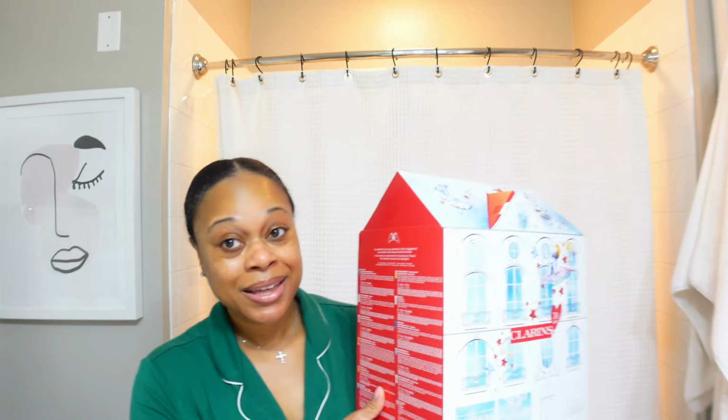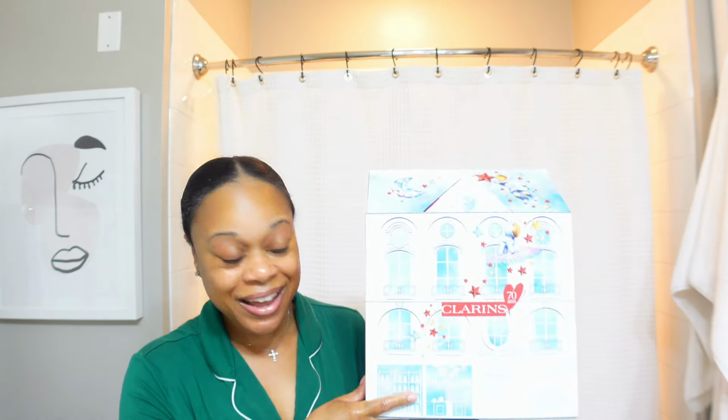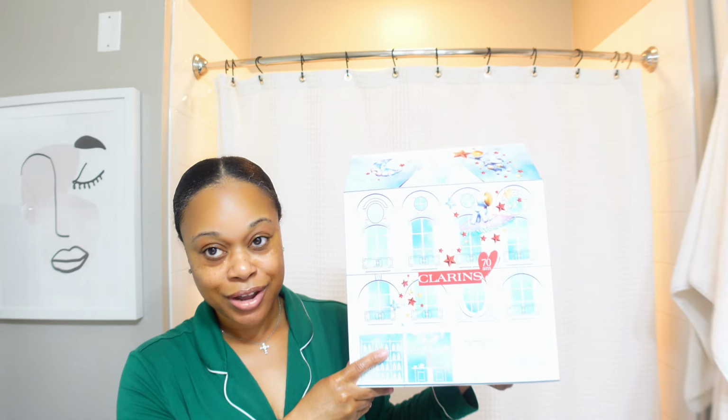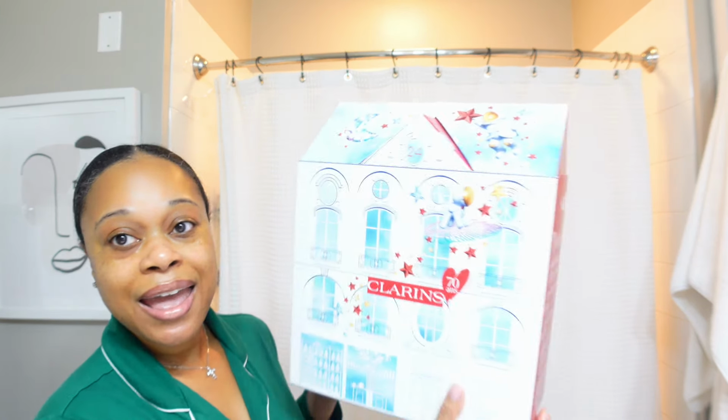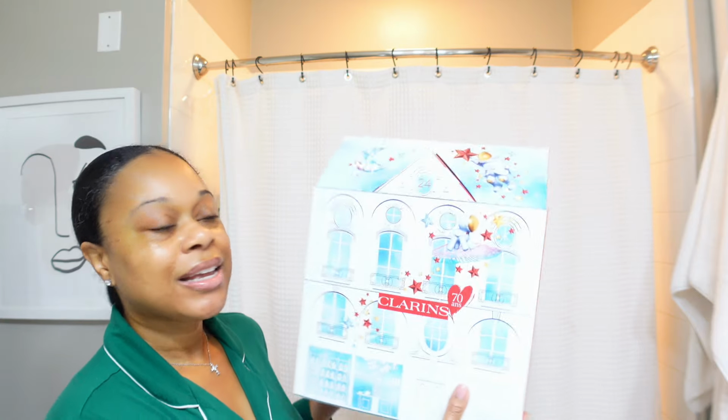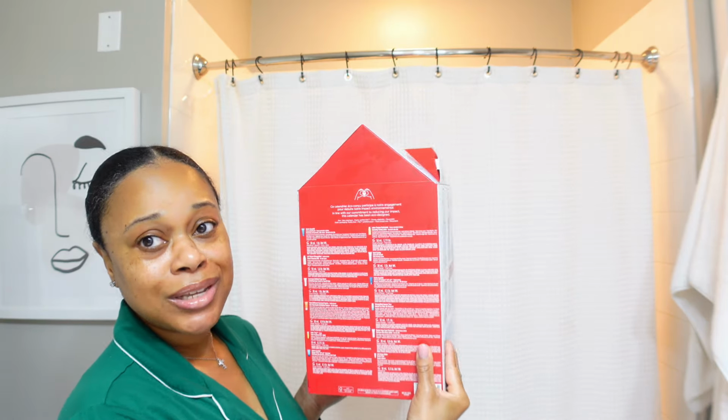Clarins sent me their skincare advent calendar, y'all. I had to check the name on the box because I was like, wait, there's no way they sent this to me. This is next level. How cute is this? The cutest advent calendar I've ever seen. It is a little house, y'all.